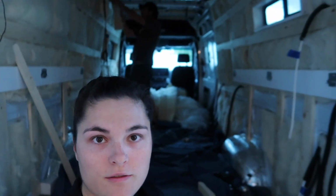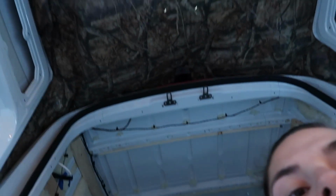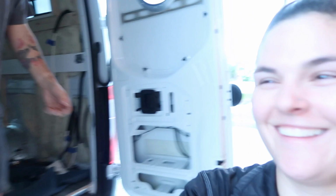Good morning! Today is the day that hopefully we finish the insulation. I think, did we do all the framing, babe? Yes. All the framing's finished. Babe's right there. Hi. I don't know if you guys could tell, but we put a tarp up there. It's camouflage, so I didn't think you could see it. I thought someone stole our van.